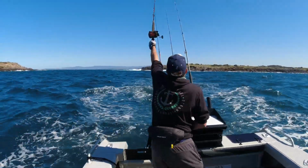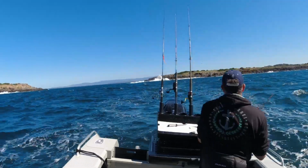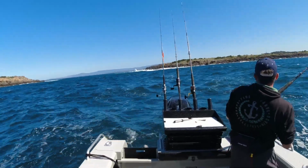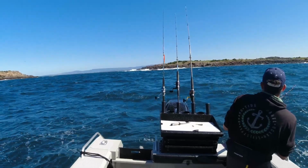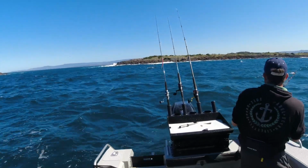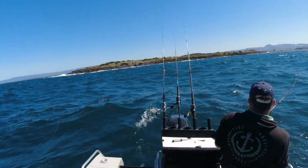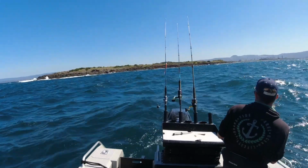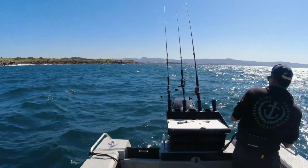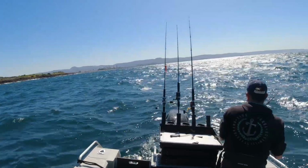See what we got. I'm getting a bit of a run then. I think he might have come off actually, unless he's running towards me. Maybe. Yeah, I think he's still on. I think. Yeah, a bit of weight there now. I might have lost this. Oh, he's coming straight towards me.